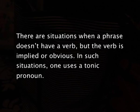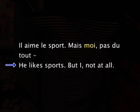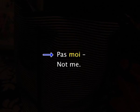Tonic pronouns as subject when the verb is absent but obvious. There are situations where a phrase doesn't have a verb, but the verb is implied or obvious. In such situations, one uses a tonic pronoun. For example, il aime le sport, mais moi, pas du tout. There isn't any verb in the phrase mais moi pas du tout. So in such cases, we cannot use a subject pronoun. The corresponding tonic pronoun must be used. This sentence translates as he likes sports, but I not at all. In the text, we have an example of this. Pas moi, not me.